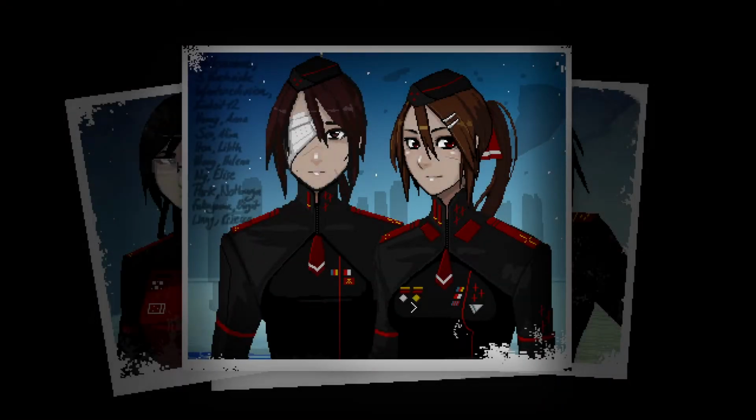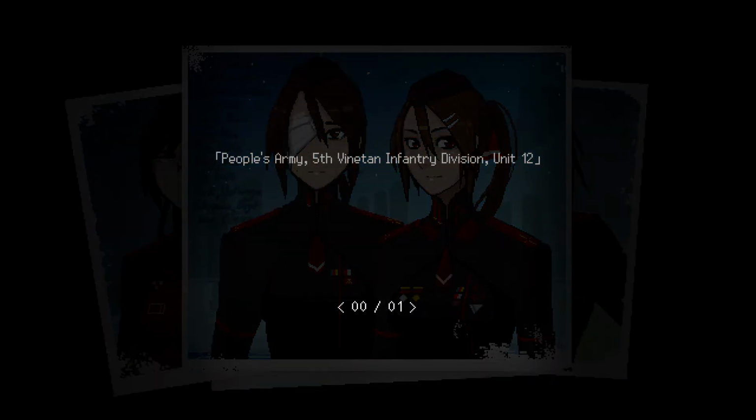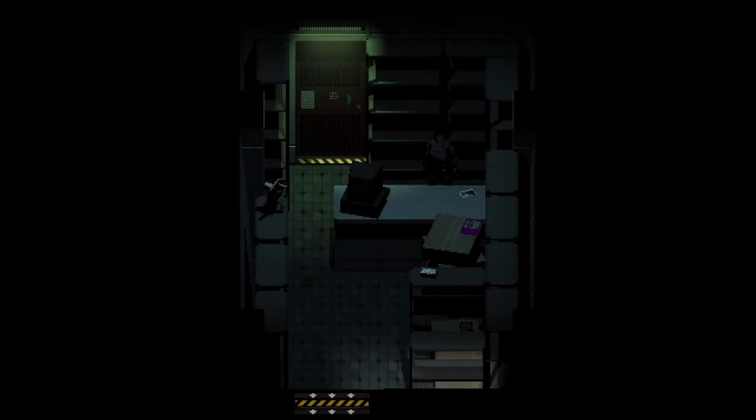You're going to see a bunch of names, such as Alina Co and so forth, which is the person you were looking for during the Sapinski incident, but that's not the person you were looking for at the beginning of the game, who they look very similar. The game will briefly touch on that later. People's Army, 5th Veneta Infantry Division, Unit 12. It has Alina Co in there, Lilith Ito, so not Isa and Erica. These are perhaps their ancestors.